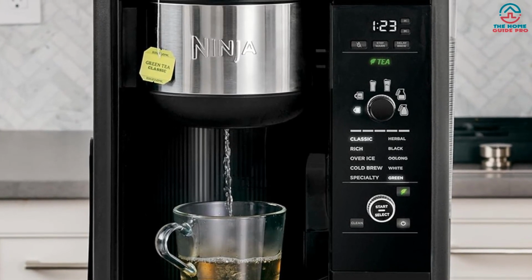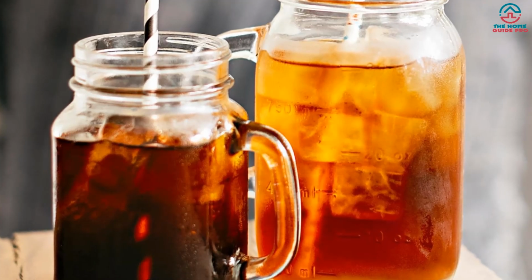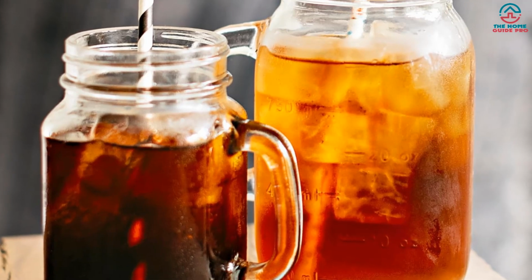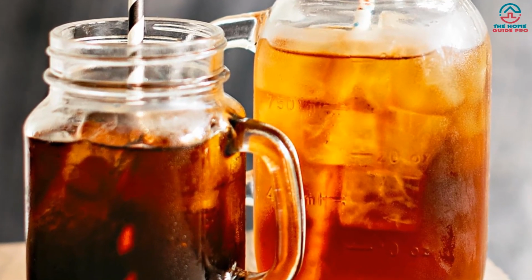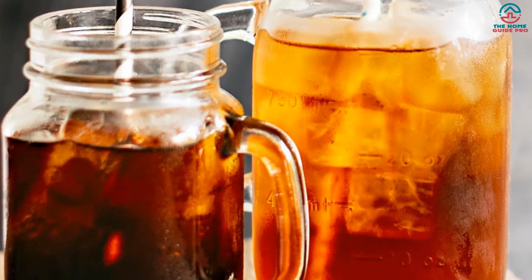While this product costs a pretty penny, a quick scroll through customer reviews confirms it's well worth the money. The box includes the machine, 2 filters, a scoop, and a thermal carafe for easy serving.